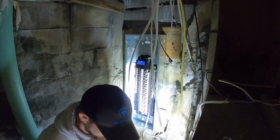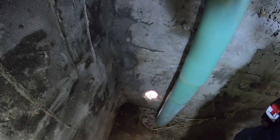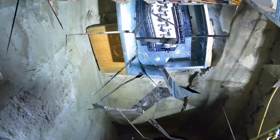Okay, now that that's mounted, we will go back outside, open up our external panel, get our rigid conduit and wire into that hole, and then we will finish that out, come up. We're going to run that in an angle and then turn 90 and come into here.